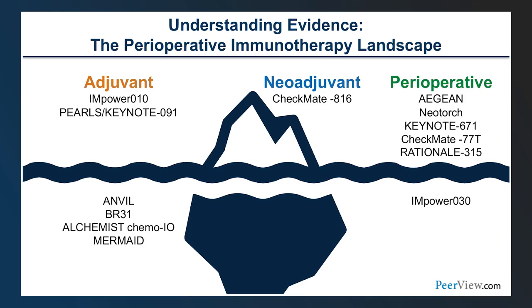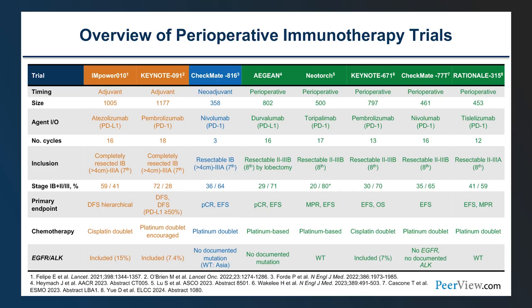There's a lot happening. What we've seen so far in terms of results is truly the tip of the iceberg. There are many other studies from the first generation of studies, BR31, Anvil, Alchemist, Mermaid, a whole portfolio of adjuvant studies which will have results in the not too distant future. Empower 030, which we're expecting results on, as well as a perioperative study. And then there's literally dozens of other studies beneath the waterline that will be coming up in the coming years. So stay tuned. It's an exciting time.